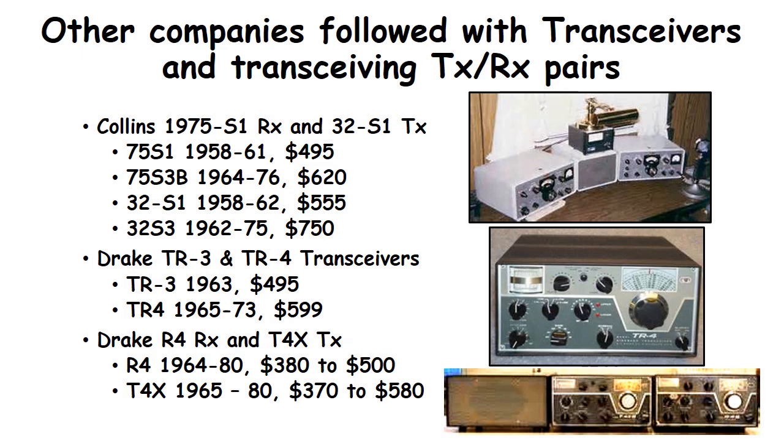There were other companies that came out with transceivers after Collins did, and also receiver and transmitter pairs, which could be tied together so that they would transceive. Collins came out with the S-Line. Drake came out with their TR4 and TR3 transceivers, and also with their 4-line receivers and transmitters in the 60s.